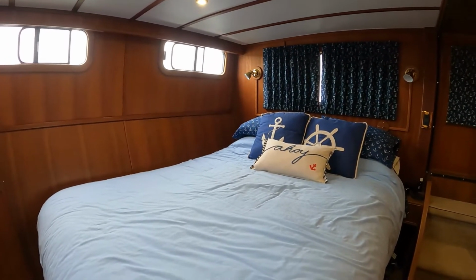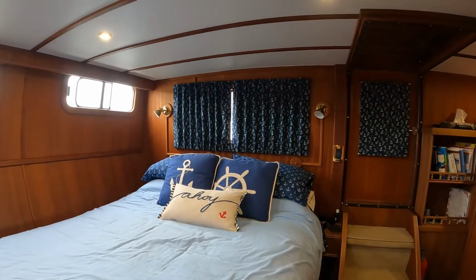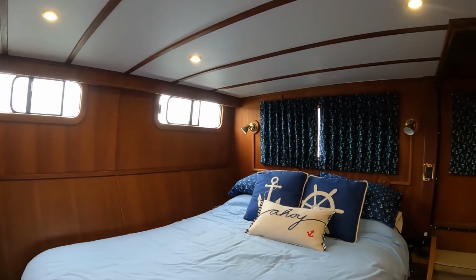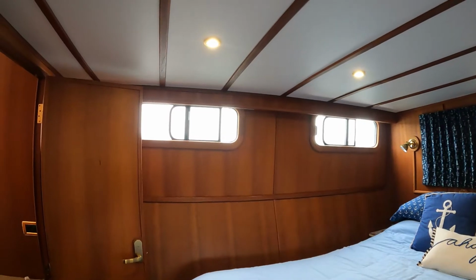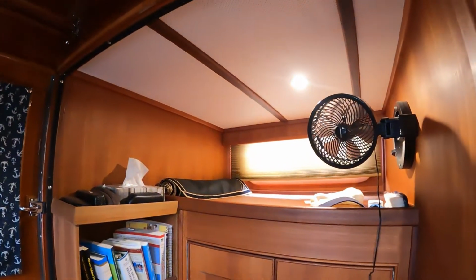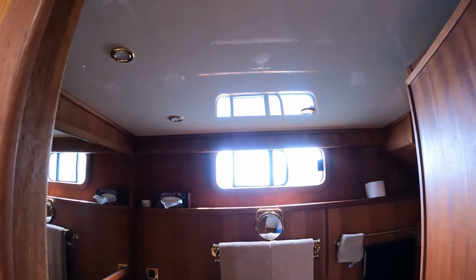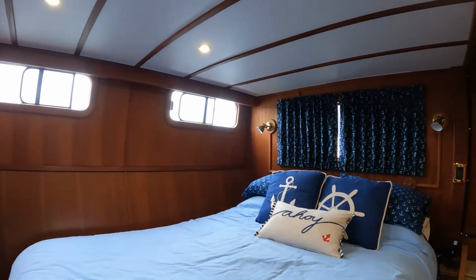We have a double-sized bed here. There's a window right behind our bed, but we never have that one open. I don't know, maybe someday when we're in the Bahamas, but right now we don't need it. We've got two sizable windows on that side of the boat. And then there's another one over here where the blind is currently closed. And then the opposite one in the head. So we've got excellent airflow through our cabin. We're able to keep it quite cool.